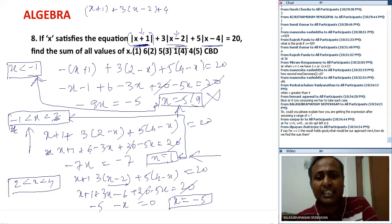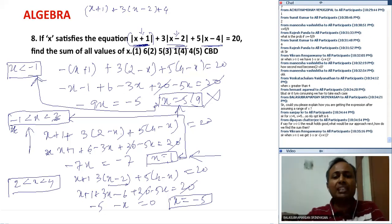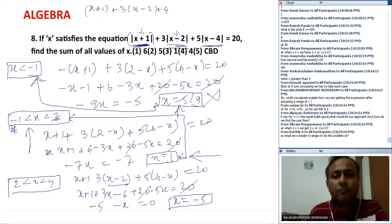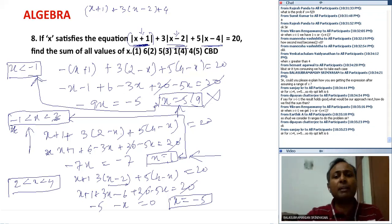If for x less than minus 2 the result holds good, what would be our approach next? How do we find the sum then? I would take that x also as a valid answer. Okay, that is the whole point. When x is less than minus 1, you get minus of x plus 1, Vikram, never 1 minus x. Modulus of x plus 1 becomes minus of x plus 1, always.